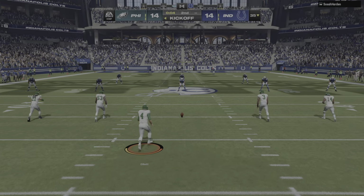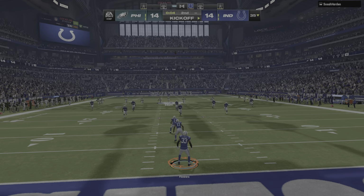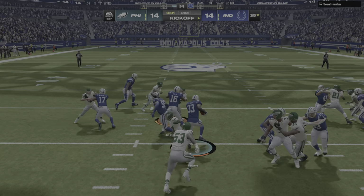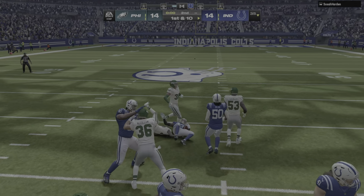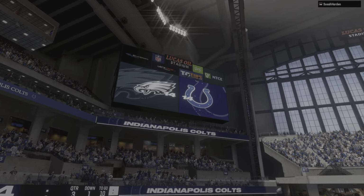4 seconds, all that remain here in this first half as the kick gets away. Fighting his way through contact. And that'll do it for the end of the second quarter.